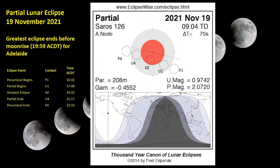Okay, most interesting thing this month in our evening sky is the partial lunar eclipse happening on the 19th of November. Unfortunately, we're not really that well placed here in Adelaide or anywhere in South Australia to get a really good look at this eclipse, because the greatest eclipse will have ended just before the moon starts to rise.